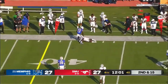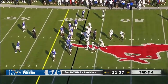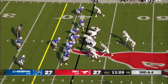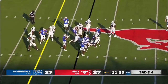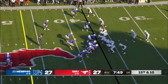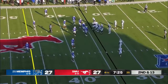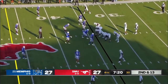Pressure coming again. And how about Coxie? 5 of 6 in the 2nd half. Fantastic. Toss to Clark. Over in Dallas, it's 27-27. Memphis was down 24-3 at one point. They've rallied back, but they've never led. Tigers with the ball, and Brady White. Not a good way to start off this series when you lost 3.